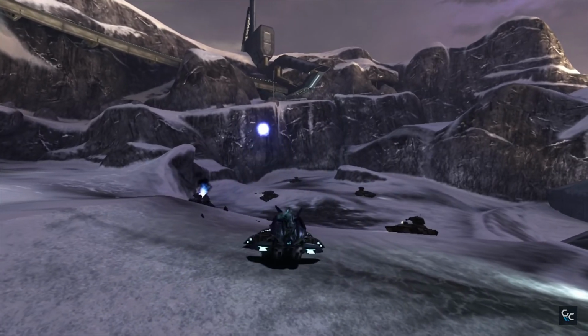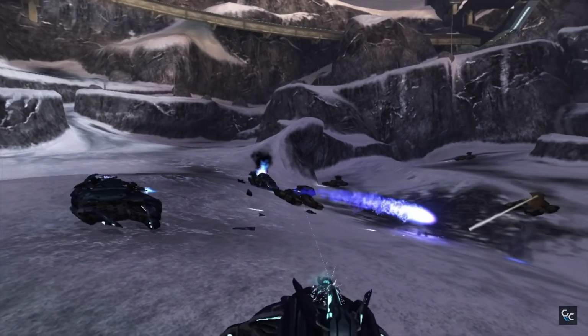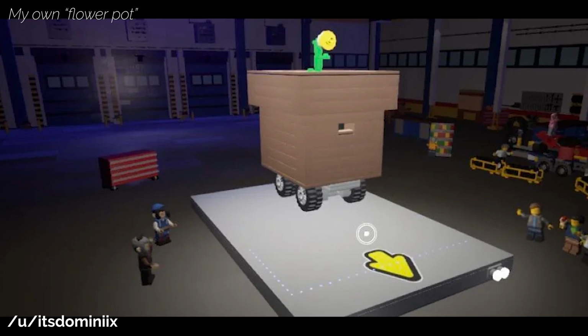And I'm just imagining seeing one of these babies across the map just lobbing a giant energy ball at you. Oh man, those were good times. A flower pot. We said my own flower pot.